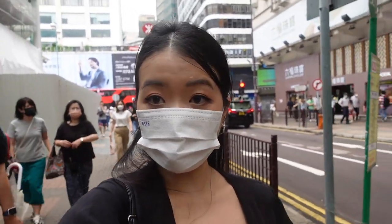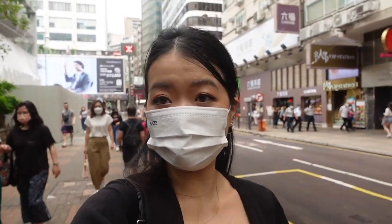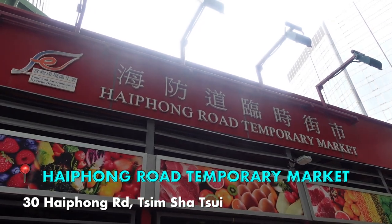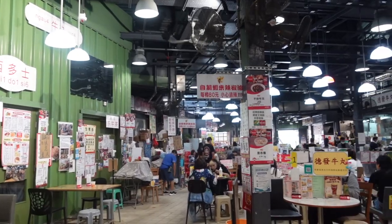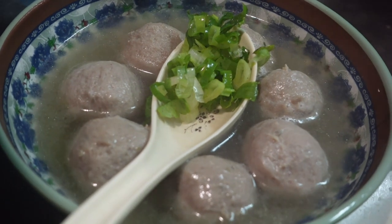And if you live in Hong Kong, or you want people to know you live in Hong Kong and not a tourist, you can call it TST. There's a cool little wet market. It's called the temporary market, but it's been here since, like, I'm gonna say the 70s. So they have a really cool and newly renovated cooked food market, and I like their beef bowls.